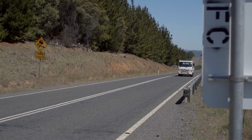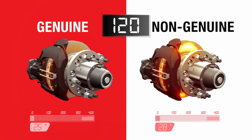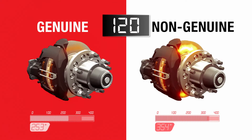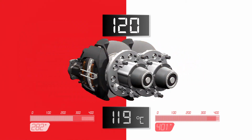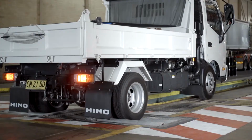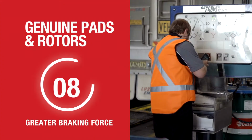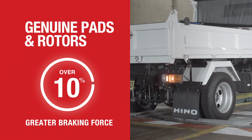The second drive event showed that the non-genuine pads were unable to recover. At 120 applications in, heat generated from non-genuine brake pads had already reached its previous temperature peak and was still climbing, ultimately showing a difference of 119 degrees Celsius, with the lowest temperature difference for the day being 82 degrees Celsius. An industry standard roller brake test was conducted at the end of the second drive event, which showed that the Hino genuine pads and rotors delivered over 10% greater braking force than the non-genuine substitute.